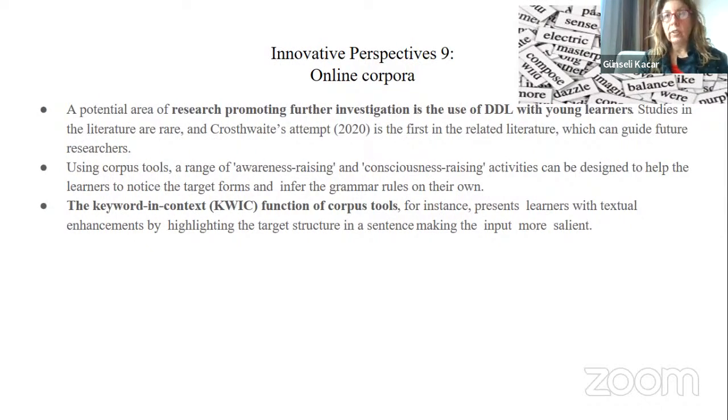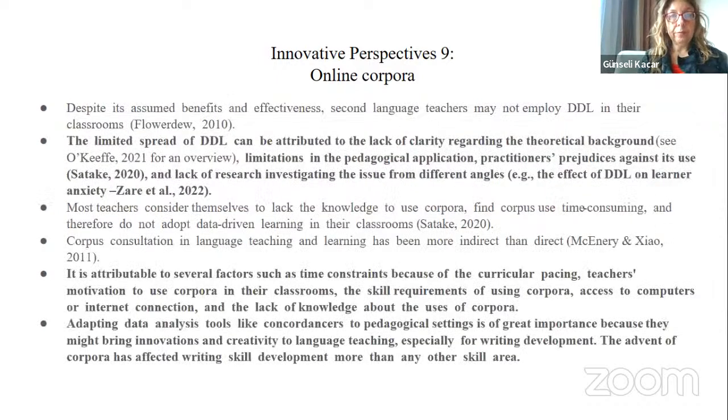Using corpus tools, a range of awareness-raising and consciousness-raising activities can be designed to help learners to notice the target forms and infer grammar rules on their own. The keyword in context function of corpus tools, for instance, presents learners with textual enhancements by highlighting the target structure in a sentence, making the input more salient.